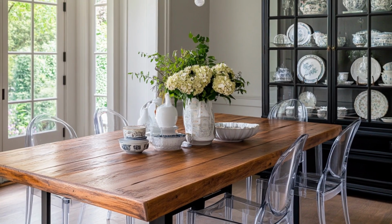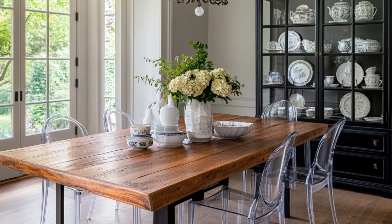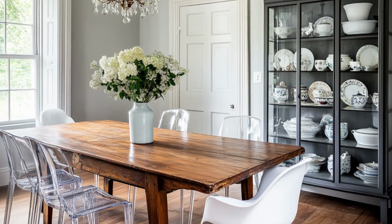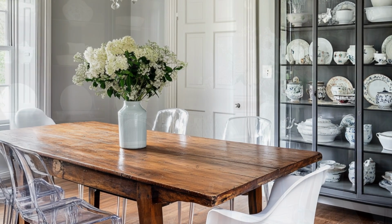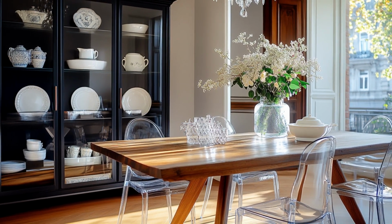The key is to mix these pieces with more contemporary elements to create a balanced look. For example, pair a vintage wooden dining table with modern acrylic chairs, or place an antique chest of drawers in a sleek, minimalist bedroom. Bunny also loves to use antiques in unexpected ways, like turning an old door into a headboard or repurposing a vintage trunk as a coffee table.